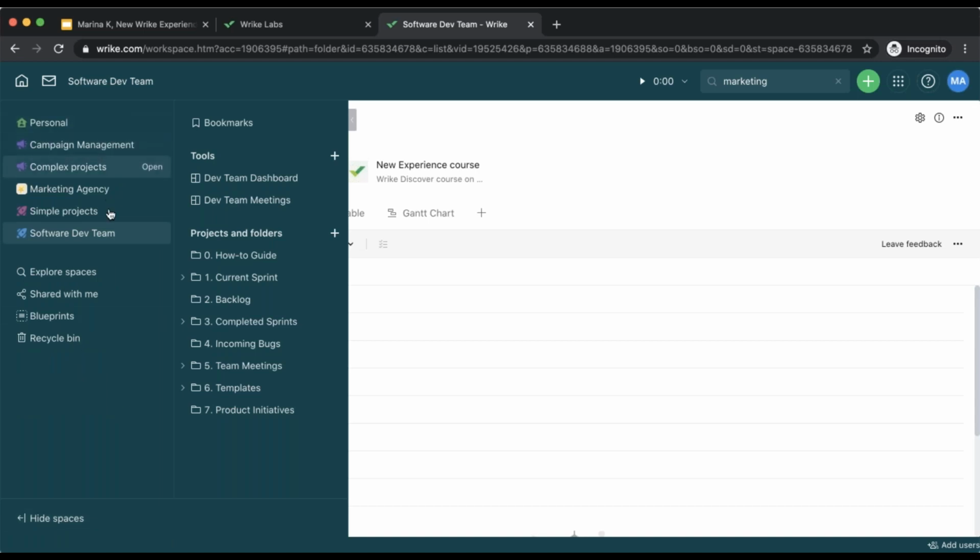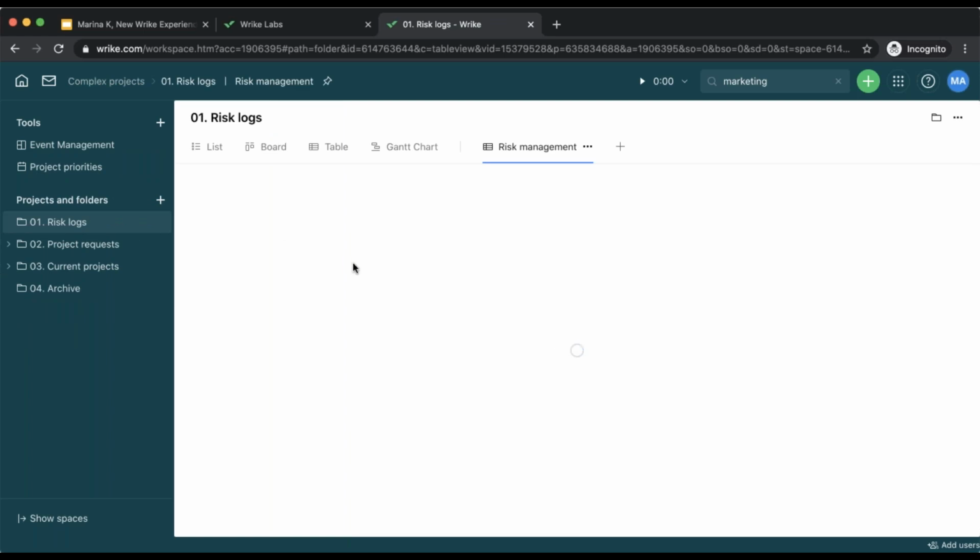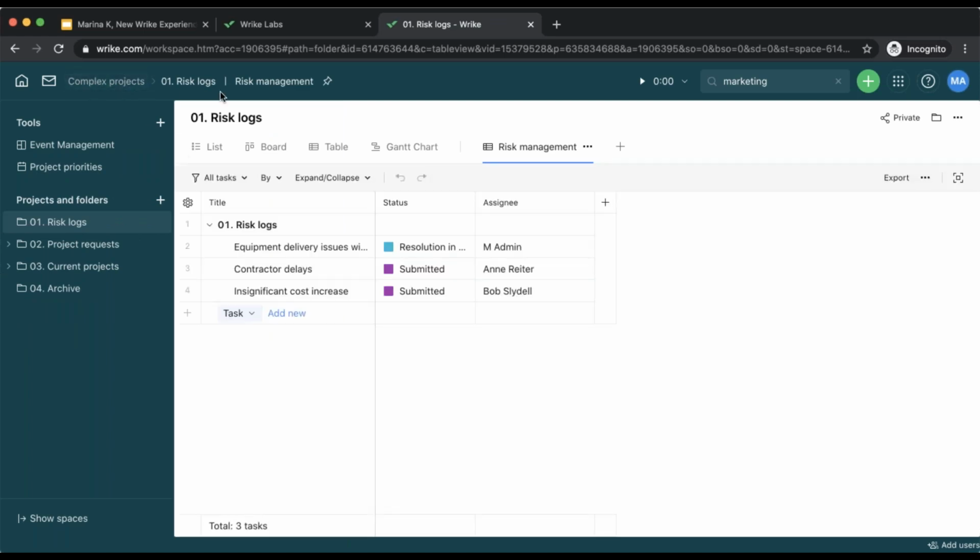Once you click there, you'll see the list of all the spaces that you are part of, as well as the Explore Spaces button, Shared with Me, Blueprints, and Recycle Bin. And for example, I want to go to my complex project space. Once I click there, I will actually see the tools attached to the space, and I'll cover them a bit later, and the folder structure, so I can actually go directly to the Risk Logs folder, for example. And now if you look at the top bar, you see we are in this space. This is the folder, and this is actually the view, right, that I have.